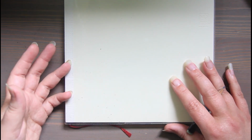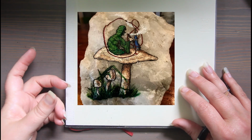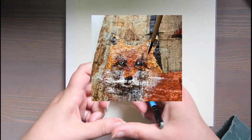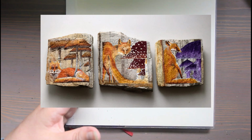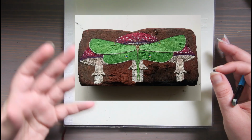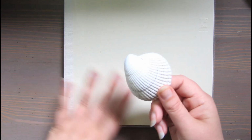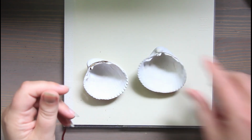And I will throw up pictures of some I've done. I did stones that I had in my backyard. I did petrified wood. I purchased little pieces from one of our gem and mineral shops. And then last year I did bricks from our backyard. And this year, again, because I did a no-buy art supply, I was doing a lot of found items. This year I'm doing a low-buy art supply, and every year after. So I am going to be doing seashells. And these are ones that we have found at our beach.